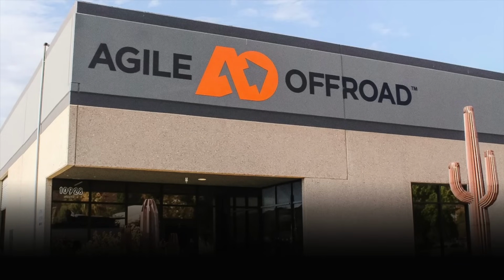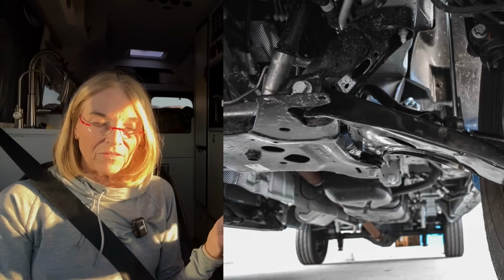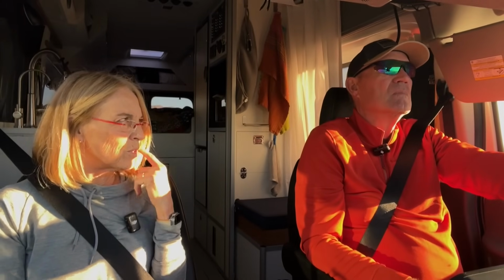Then at the end of the month, we have an appointment with Agile, and Agile is going to do front bumper skid plates and a 2-inch lift. We're going to do the Q lift. We decided, well, thankfully, Joe Russo did a video on the Storyteller. Yeah, he has a Storyteller van. And he did a video on the problems with the, who makes that? Van Compass? Van Compass. So, John, can you describe what the problem was?